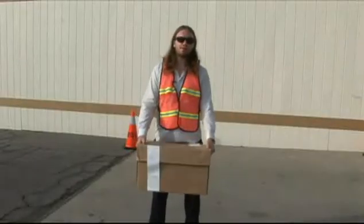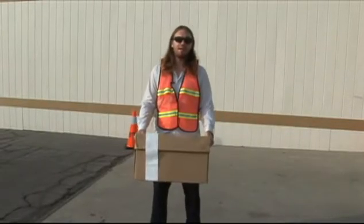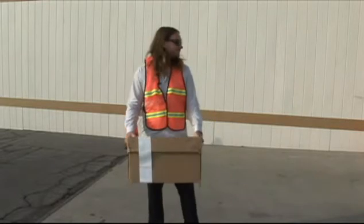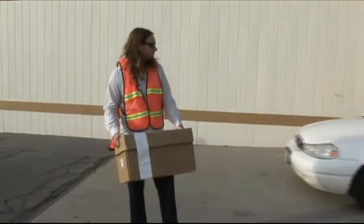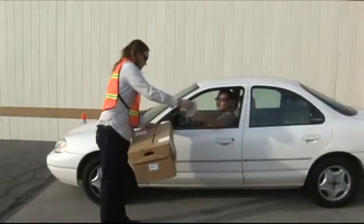Did you notice my box? This is actually a ballot box. If a voter wants to drop off a vote-by-mail ballot, he doesn't even have to leave his car. How you doing, sir? Thank you.